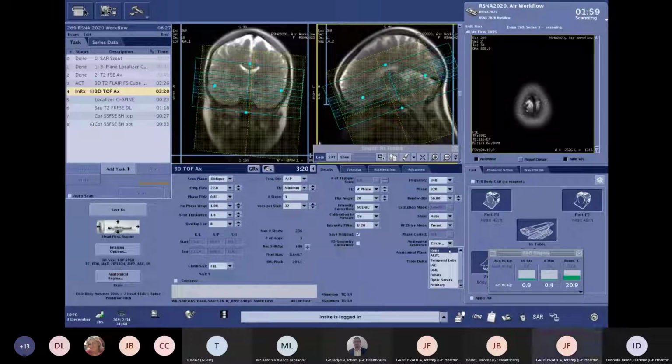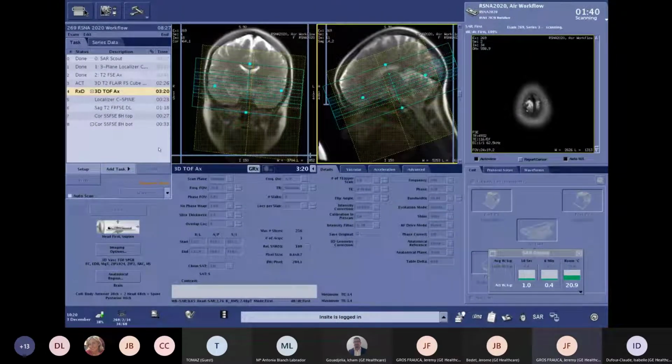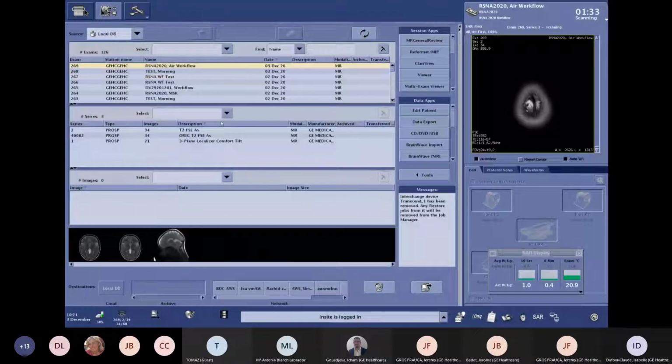And so here, have a look at the anatomical references. You have several ones. You have the temporal lobe, the internal ears, for example, optical nerves, pituitary. You can cover everything in the brain, in neuroimaging. Let's validate this one. And we can have a look at our first images because it was really fast.